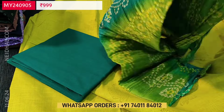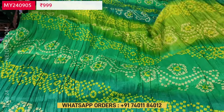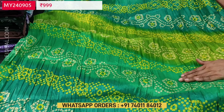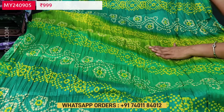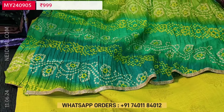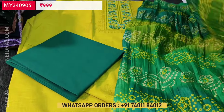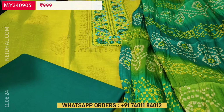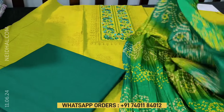Dupatta, it's a fancy bandhani printed crinkled dupatta in silk cotton. Very lightweight. We have different colors of green, turquoise green and mossy green, and bandhani printed design all over. Fancy lace tapings are provided. It's a crinkled fancy silk cotton dupatta, and cost of this 3-piece set is 999, single color.